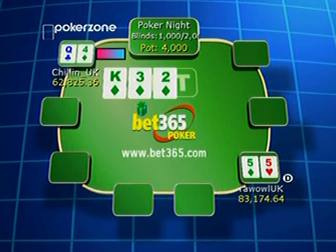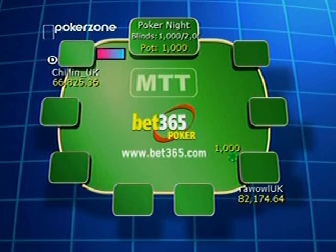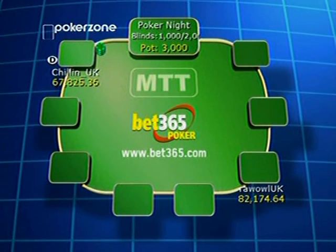Pair of 5s just flat calls it. Doesn't particularly work well for him. He's actually got the best of the draws on the flush, but probably won't know that. 4,000, just giving him 2-1. No thanks. Going to wait until they both fancy it. 5-10 is not a hand to fancy it with. Not even going to bother flat calling to limp. Totally understandable. Absolutely.